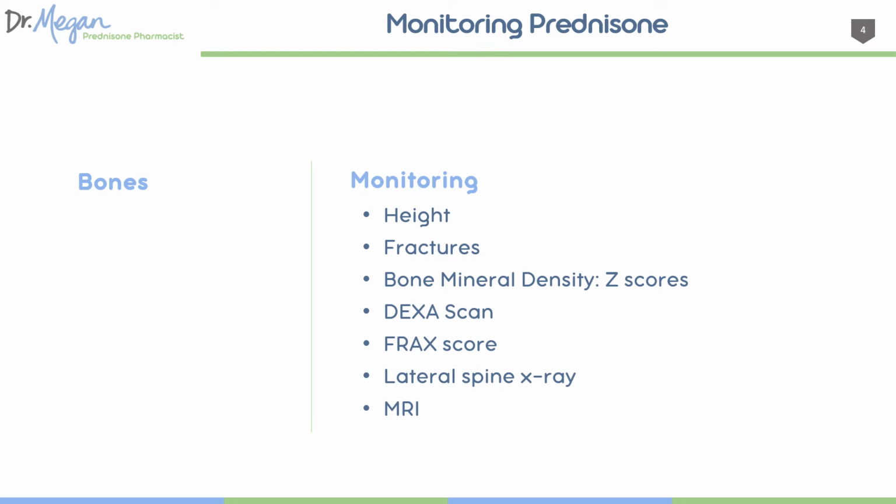And if you are losing bone density, then they need to prescribe prescription medications for you to stop that bone loss, because we don't want you breaking a hip or breaking your wrist or any other bone, especially not your spine. So it's important to check these things for good bone health.